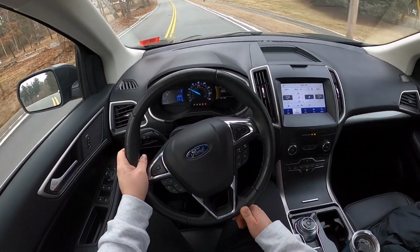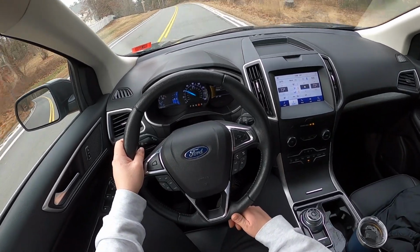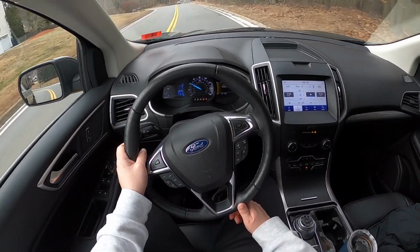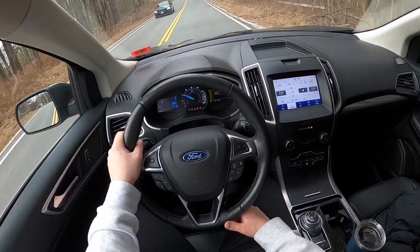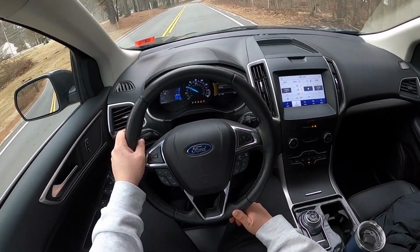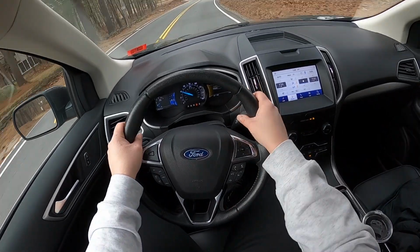The one thing that I am pleasantly surprised about is actually the sound insulation in here. It's fairly quiet on these smooth roads. You don't get a lot of that wind noise and outside noise. However, this engine does provide kind of an unrefined sound when you're trying to accelerate. It's a little throaty for me. I would opt for the V6 if I were looking to get one of these, but the price point also might make a difference for you.